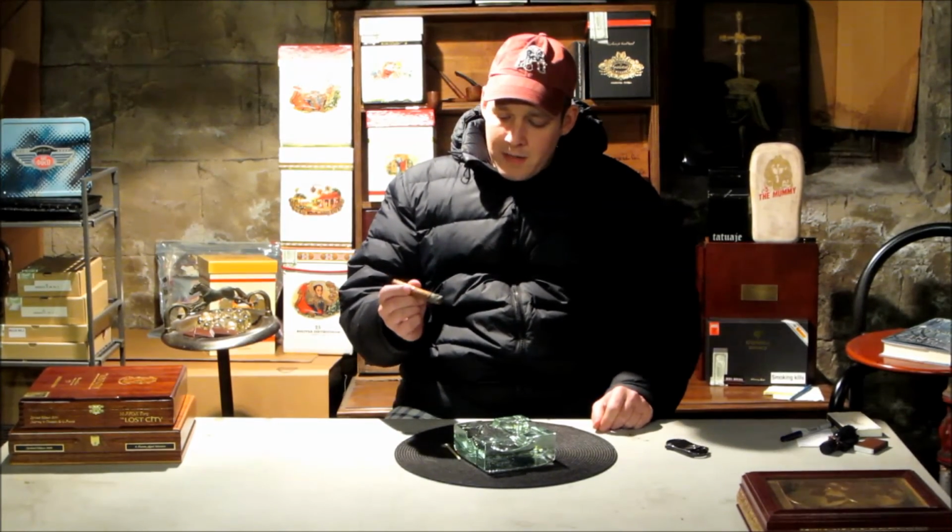So I do want to get myself at least a box of certain legendary cigars to really get myself in tune with that, and then do a lot of aging as well.